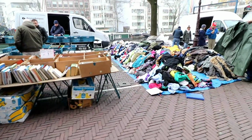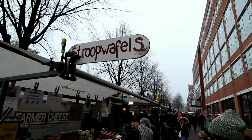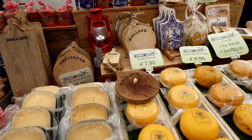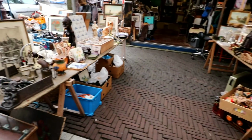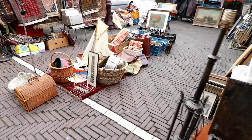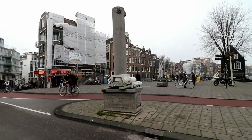It's like a little setup swap meet here. Stroop waffles. I'm gonna try one. All kinds of nice stuff over here. This is a real flea market. Snare drum, sailboat. I'll check this thing out.